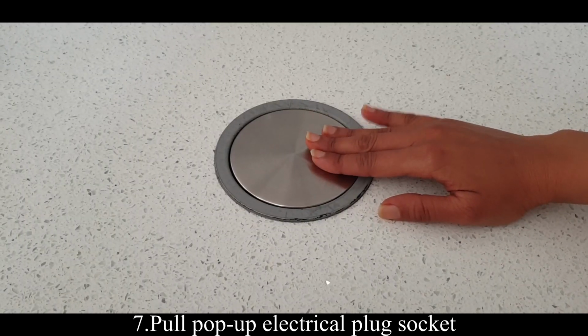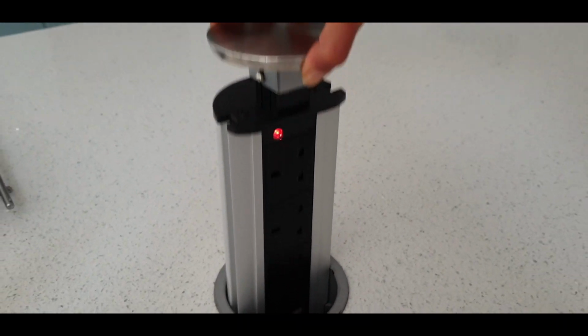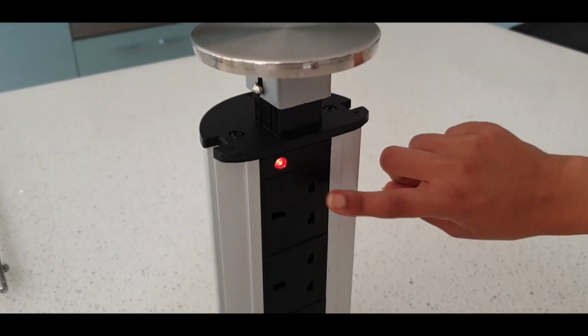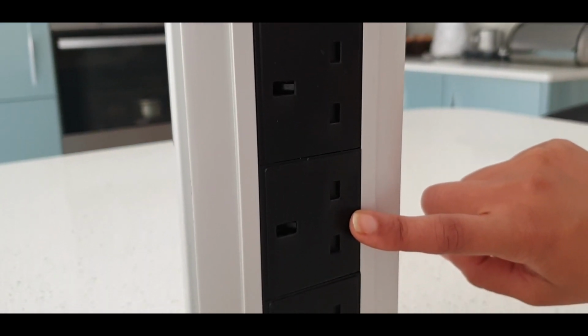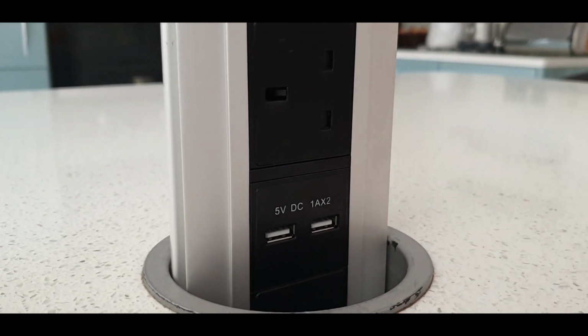Now this particular kitchen pop-up socket is made to fix on the kitchen worktop when we get a new kitchen. If you are planning to have a new kitchen, then this is something that you can plan ahead for. It has 3 plug socket points and 2 USB ports to connect mobiles and tablets.